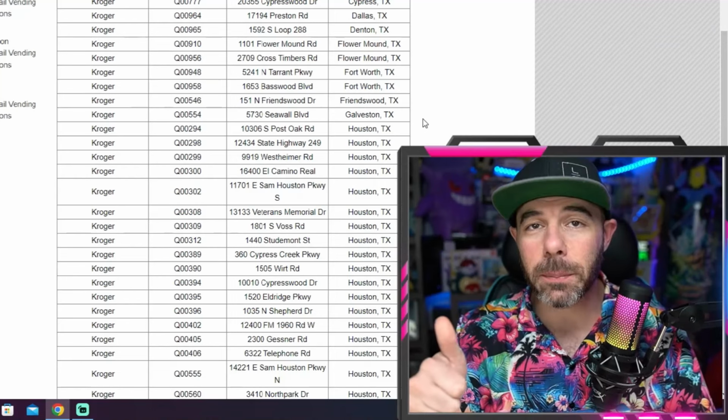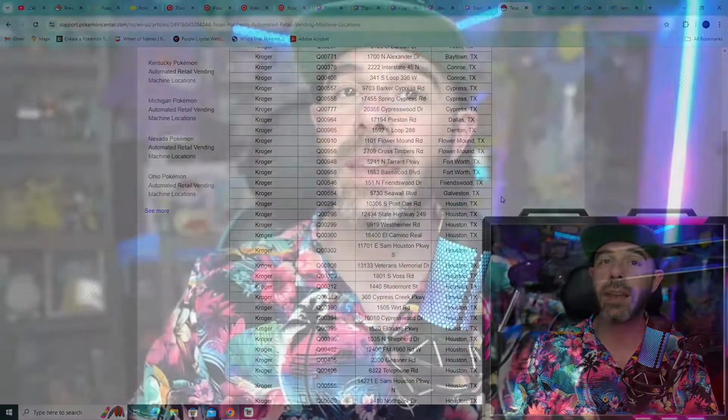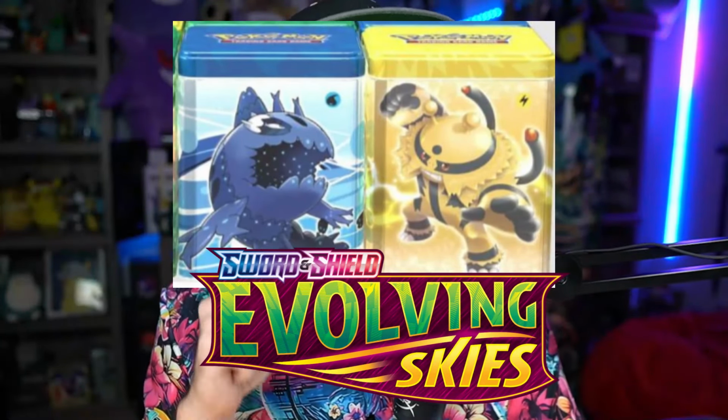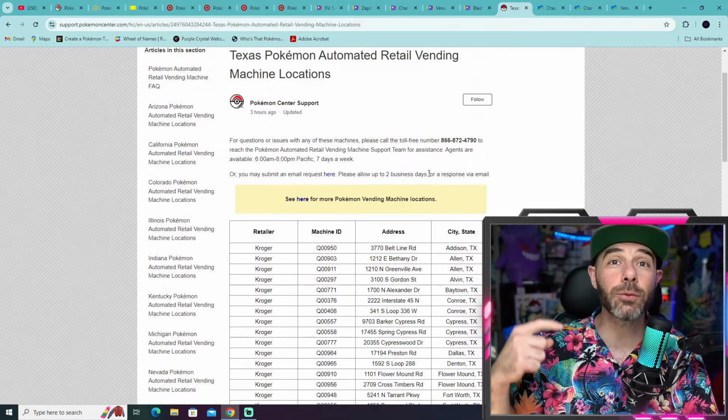You guys can get ETBs and 6-pack bundles from these machines, but you can also get the water and lightning tins, which feature some Evolving Skies. So that is another thing you could potentially pick up from these vending machines. So keep an eye on these and make sure that you are going back and checking this list to see if you have any in your area, because they keep dropping more.